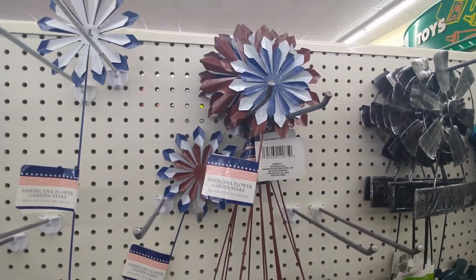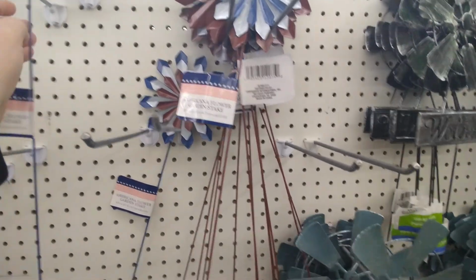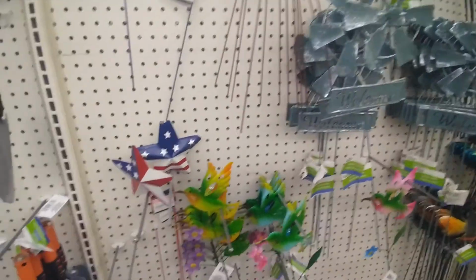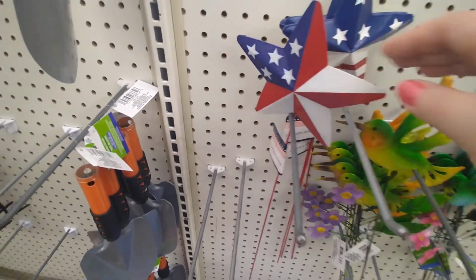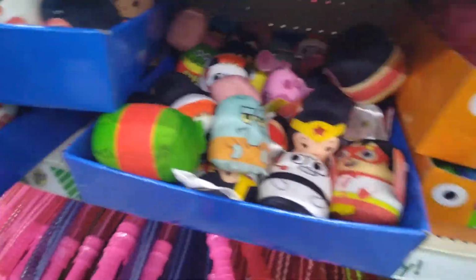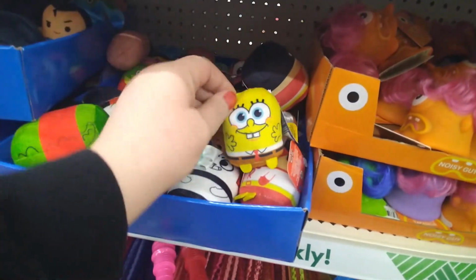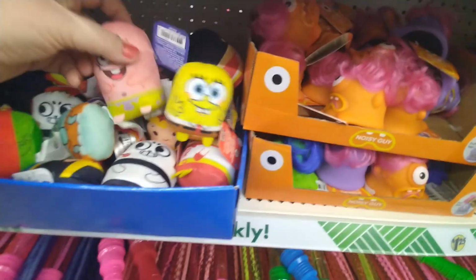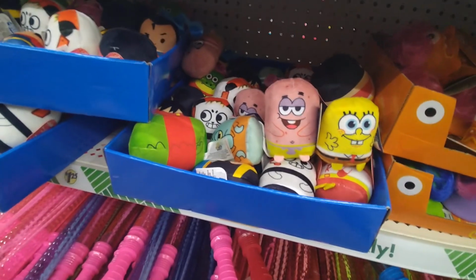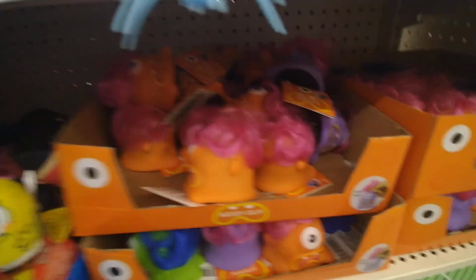Look at these cute stakes, guys. These are adorable. That one's missing a piece, though. Ooh, they have stars. That's cute. I don't know if I've ever showed these before, but look, they have like Squidward and SpongeBob. Oh, and Patrick. Blue's Clues, Superman, Wonder Woman. They have these little things.